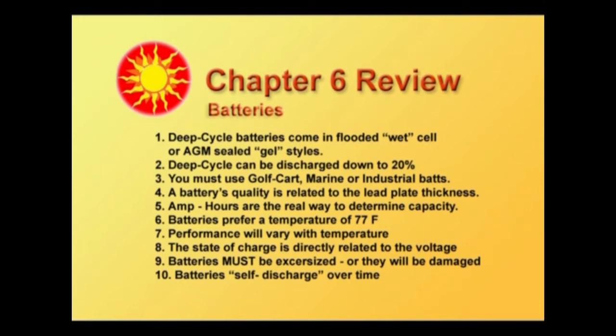Amp hours are the real way to determine the capacity of a battery. Batteries prefer a temperature of about 77 degrees. Performance is going to vary with temperature. The state of charge of a battery is directly related to the battery's voltage.